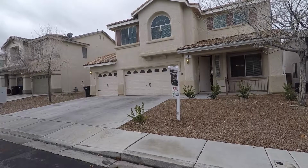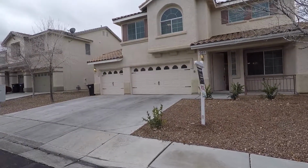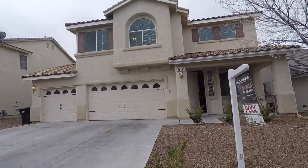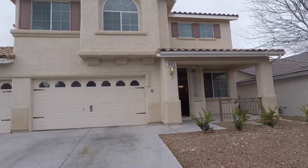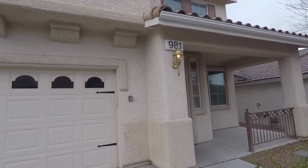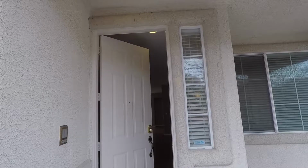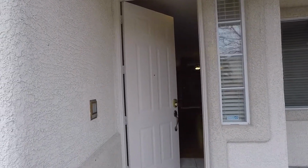So this is 891 Courtney Valley. It's a 4-bed, 3-bath, right here in between Green Valley and McDonald Ranch. It's a 2-story, built in 2000. It's beautiful. The awesome thing about this home is there's no association fees, no HOA, nothing like that. So you don't have to be bothered with these $40 to $60 a month payments.